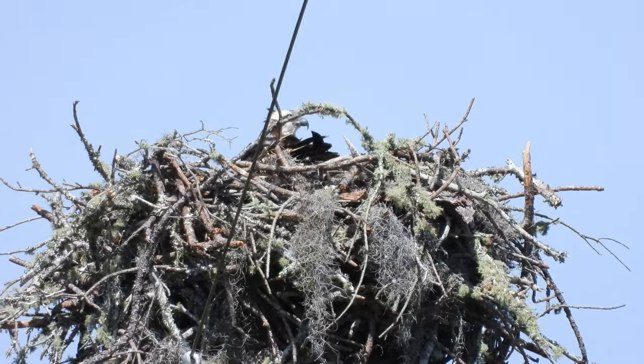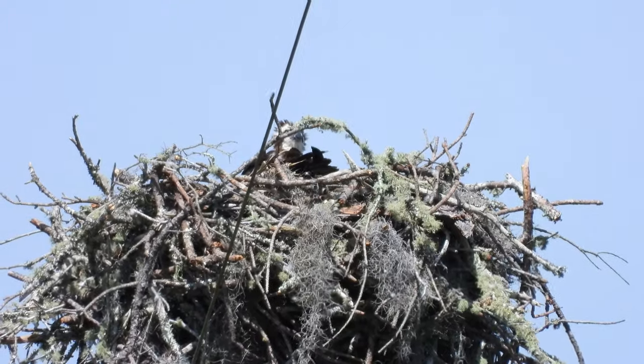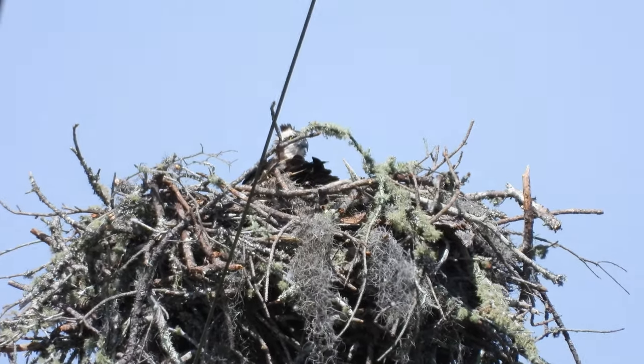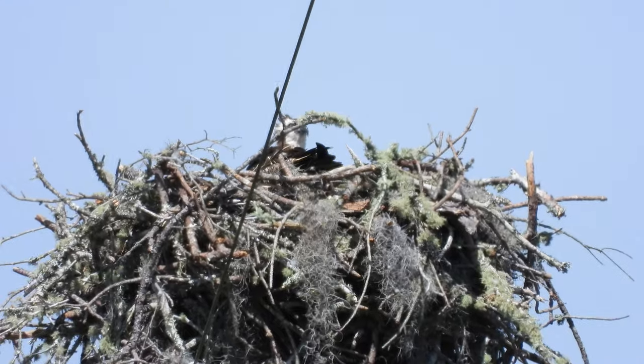What should I do? Maybe go on the other side of the road and film? What do you think? No. I want to get a little bit of a better angle of the osprey before we go. When we come back. Okay.